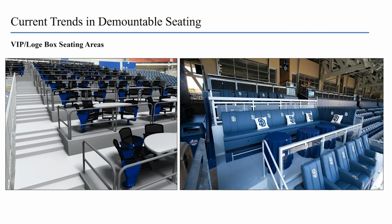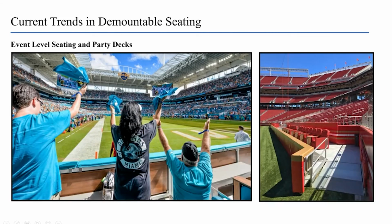This is a popular solution for venues with seating sections that are difficult to sell out. Event-level seating and party decks are also a trendy solution that can incorporate demountable platforming. In most cases, event-level seating needs to be removable to accommodate different events in the facility. These areas can be built in fork-liftable sections with retractable casters to gain maneuverability. Finally, VIP party decks have increased in popularity as teams look to increase their fan experience and in-game viewing options.